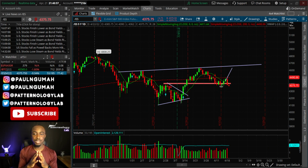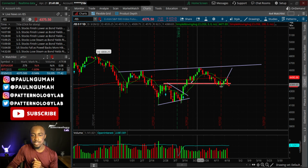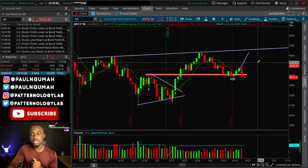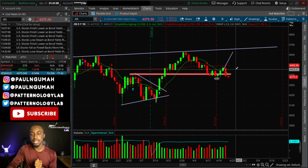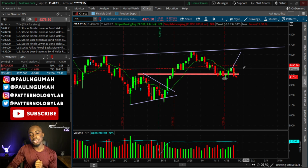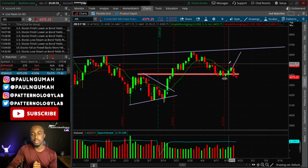So the SPY right now is looking kind of nasty. The head and shoulders is there, but it's really vulnerable. I'm going to use the Nasdaq because it's going to be an easier chart to explain what's going to happen.